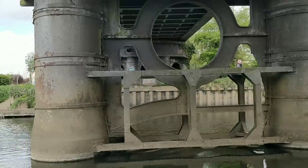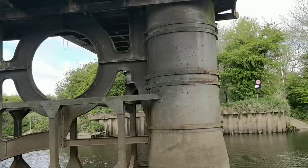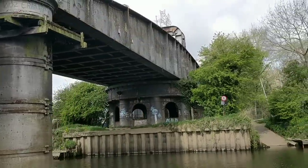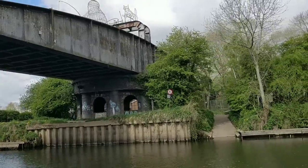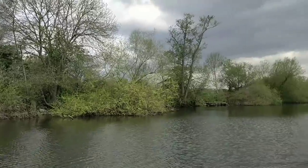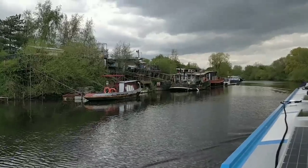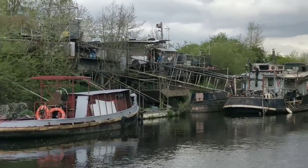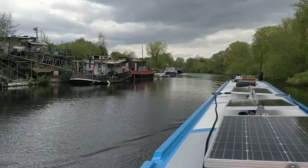Woohoo! It's like a sculpture in itself, that is, isn't it? Look at that. Big massive bearings on there. Beautiful. That guy's got a bloody car up there, look. And he's got a Rover spraying it, by the looks of it. Bloody Nora. A tugboat. Wow, look at that tugboat.